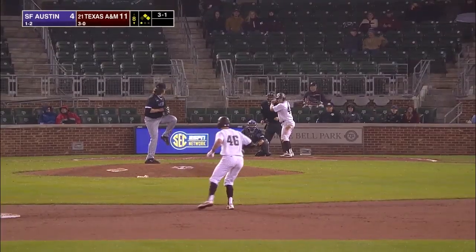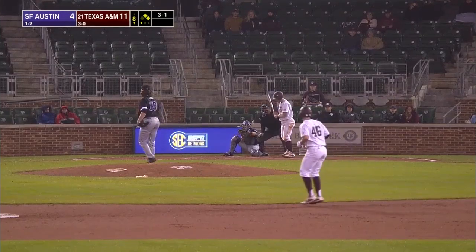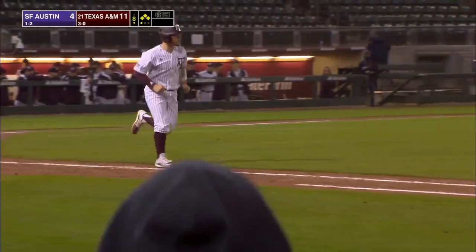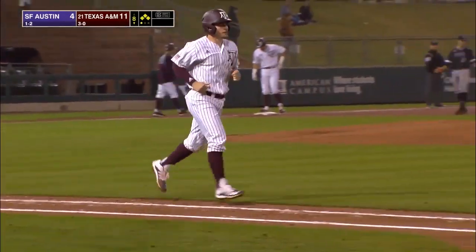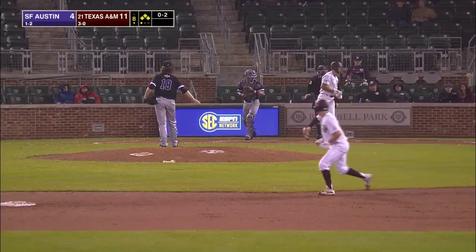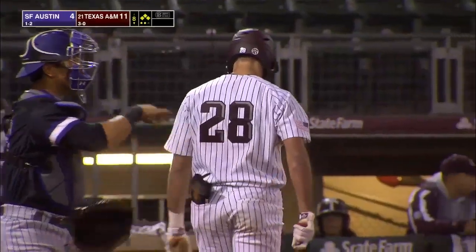A little bit, not wear anybody down. It's a walk, and the bases are loaded. The Aggie catcher missed most of last season after pitching in just three games, and he will return to the mound tomorrow against Prairie View.